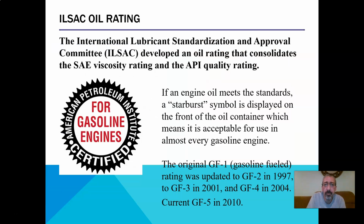So API is not the only one. ILSAC, which is the International Lubricant Standardization and Approval Committee, developed their oil rating that consolidates the SAE rating with the API rating. And you'll see that starburst on the front of every oil. I'm going to show you if we ever get back into the classroom, but almost every oil has that on there. And you can find those all over Walmart, right?